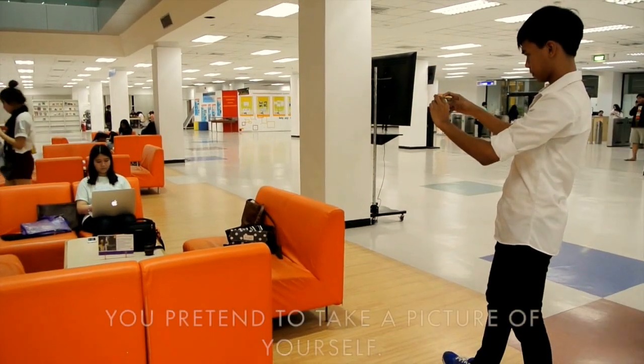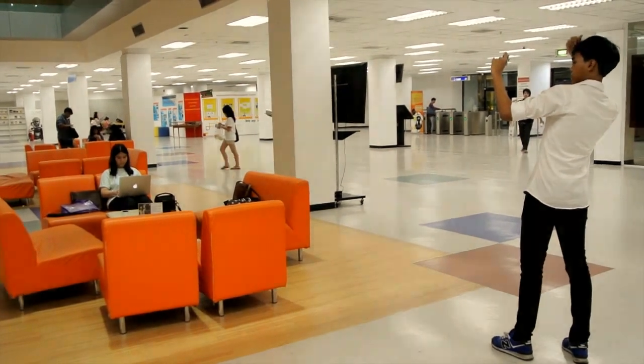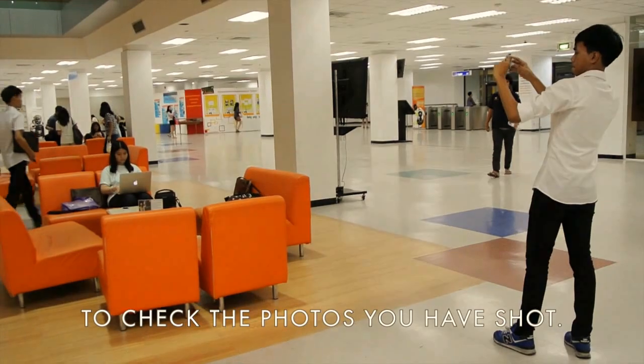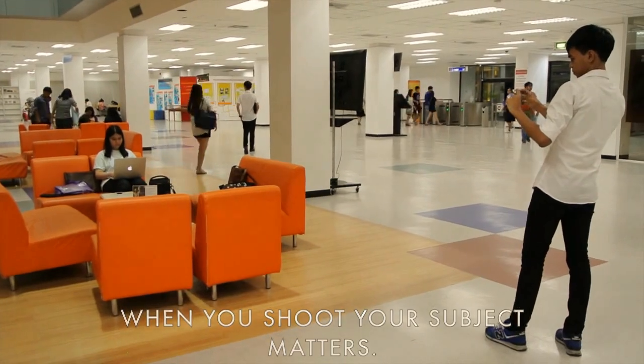For example, you pretend to take a picture of yourself, or what you call a selfie. Then you take down the camera to check the photo you have shot. This is a time when you shoot your subject matter.